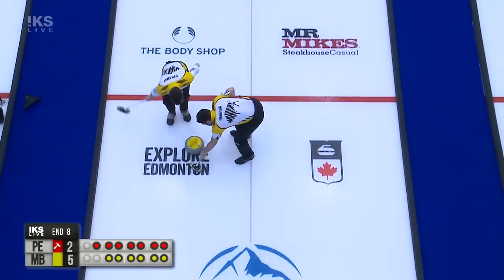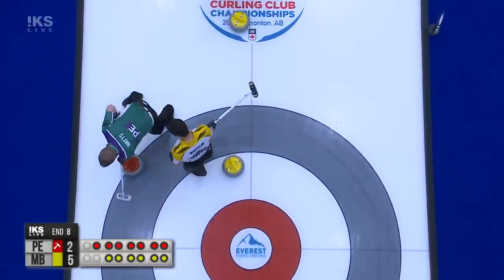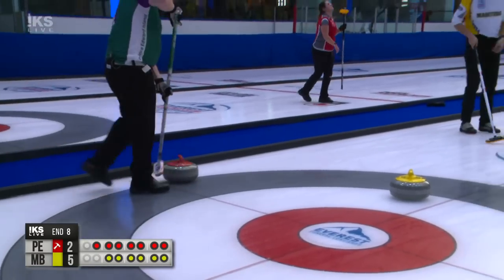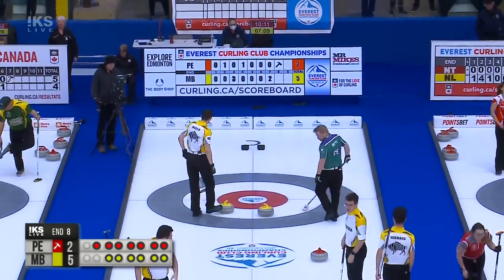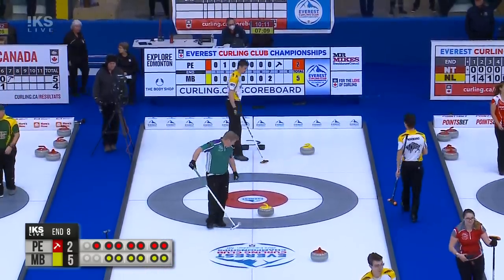This one has overcurled by quite a large margin here. It's going to go out of play, and they'll put that back as part of the five-rock rule. Perfect. It was there? Post. All right, corner on the other side. As Terry said, corner on the other side.